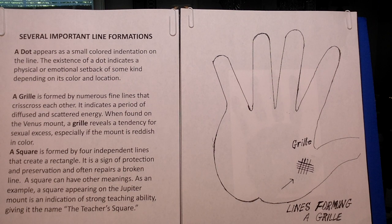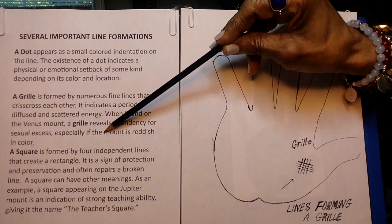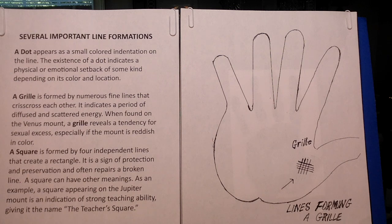A grill is formed by numerous fine lines that crisscross each other. It indicates a period of diffused and scattered energy. When found on the Venus mount, the thumb ball, a grill reveals a tendency for sexual excess, especially if the mount is reddish in color. Now we all have pinkish palms, and you recognize it if it's red because it stands out. So if you know that you may fall into this category, the last sentence said sexual excess, getting a little carried away there. That would be there.